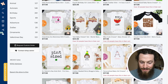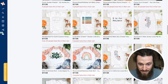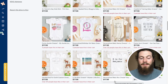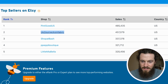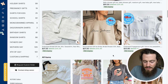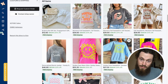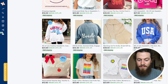But you can look through their store and again gain inspiration from the different designs that they're selling, the types of products that they're selling. So it looks like they're selling primarily onesies as well as t-shirts, but it's a great way to spy on the top sellers and see what's working for them and possibly incorporate it into your own business. So the next top seller on Etsy is Up to Our Next Fabric. So when we are doing our trend research and our design research, we can look at these top sellers and see what type of designs they're selling, if they're doing a lot of back prints, front prints, if they're selling mostly t-shirts, sweatshirts, as well as if they're selling simple text-based designs or if they're doing really colorful designs. But a lot of ideas you can gain from these top sellers.